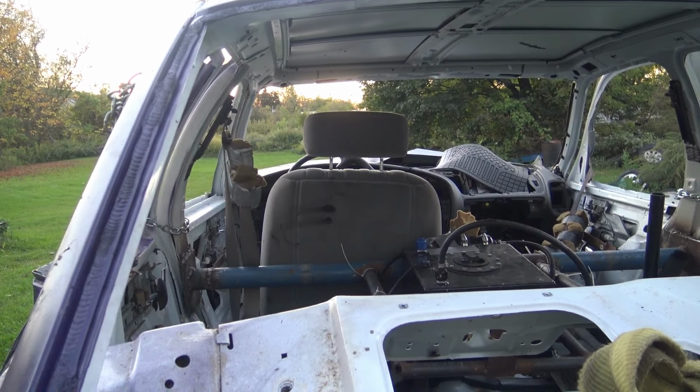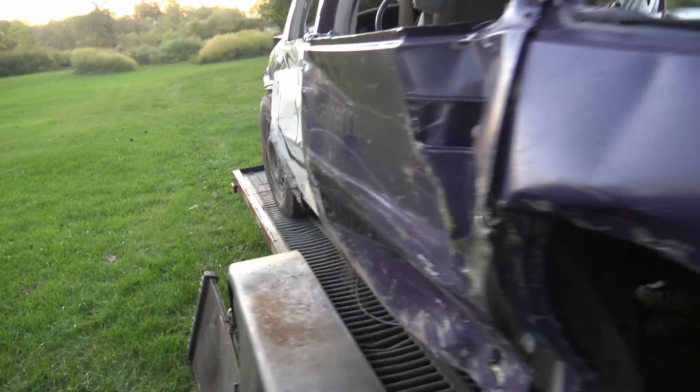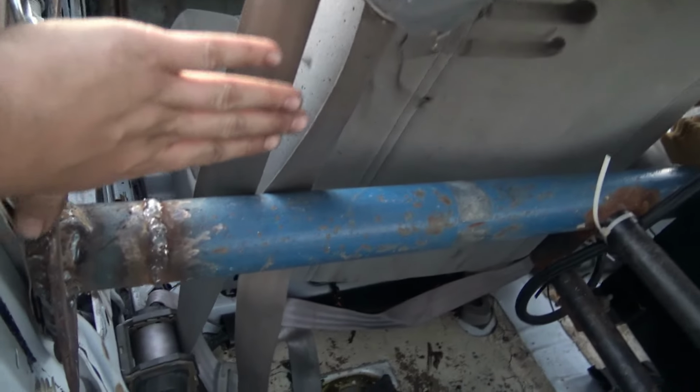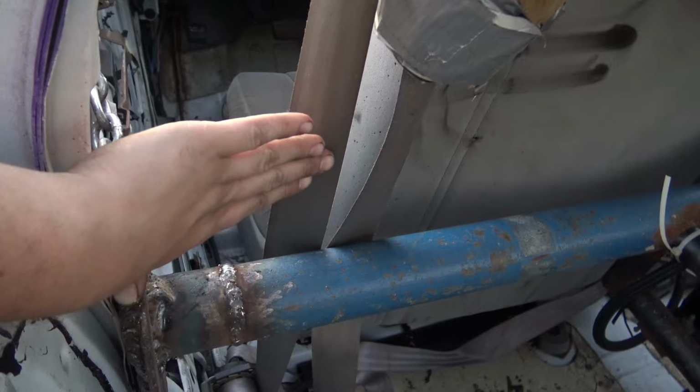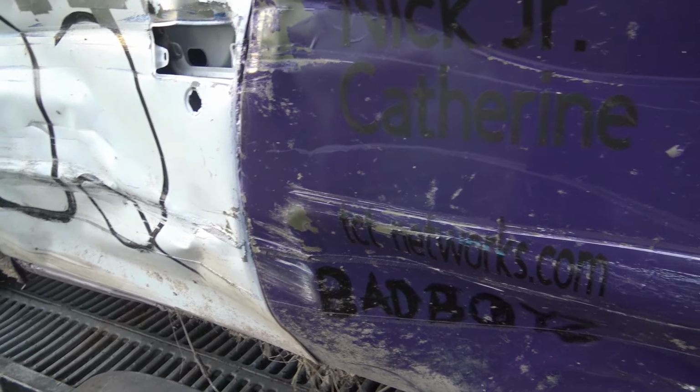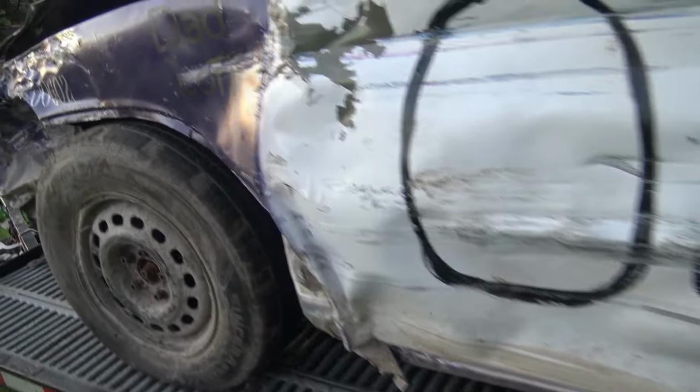I don't know if I could get a good angle on it. It's crooked. And the amount of room between my seat and the thing, I mean, there was not even close to that much room between that pillar and my seat. Not even close. This has got to be pushed out maybe close to half a foot. So, I mean, it's kind of impressive.